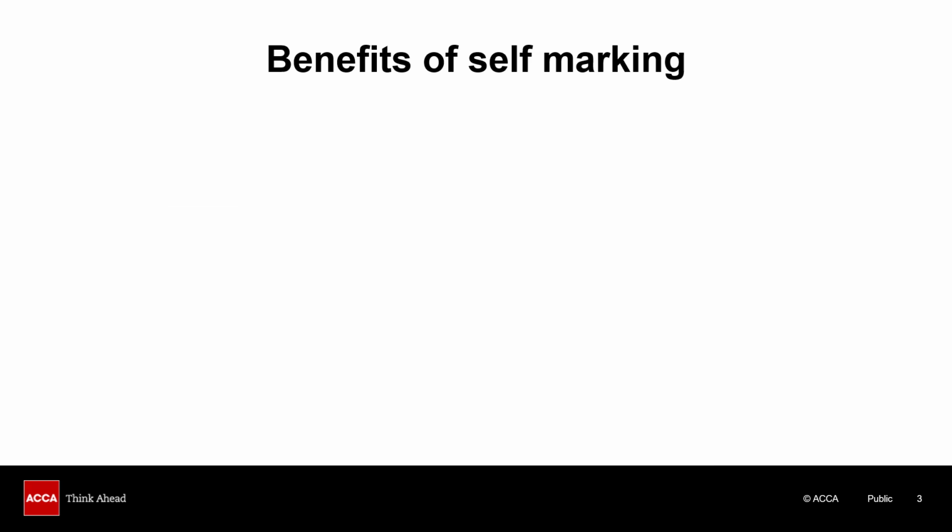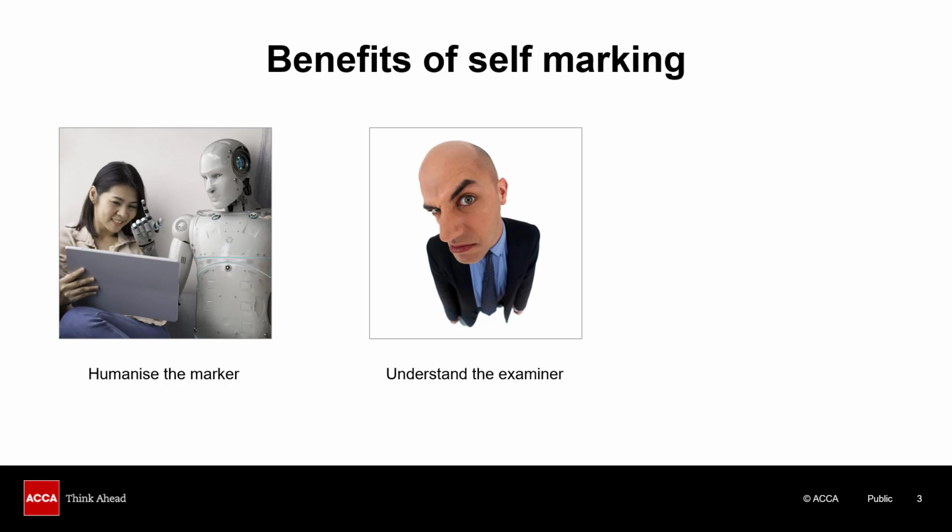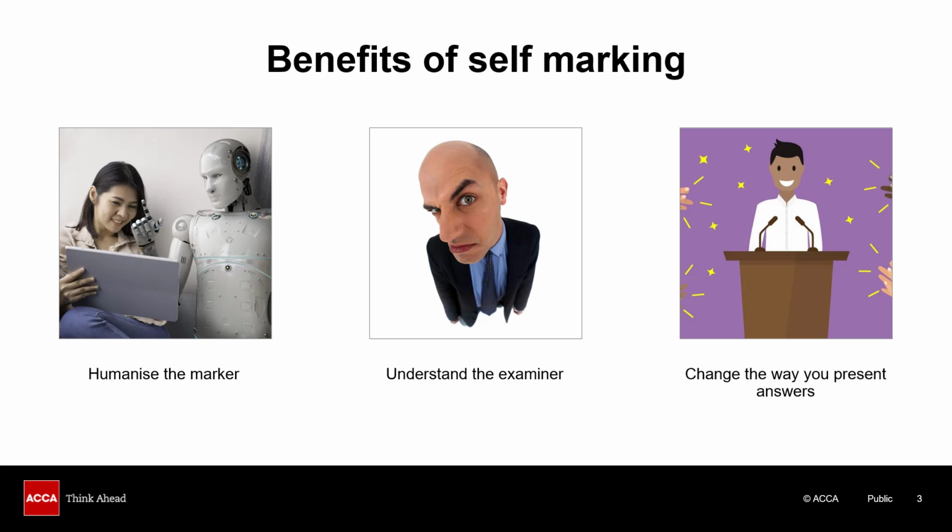software. Benefits of self-marking, first of all, helps you to humanize the marker, make them real, make them a person. They're not a machine, and we're trying to think about their needs, trying to make their life easy, because if you make it easy for them to mark your script, they'll give you more marks. Understanding the examiner, seeing their model answers and looking at the way they design exam questions can help us to design our answers to score marks. And hopefully, through doing self-marking, you'll start to change the way you present your answers to make them more user-friendly, easier to review and easier to mark.